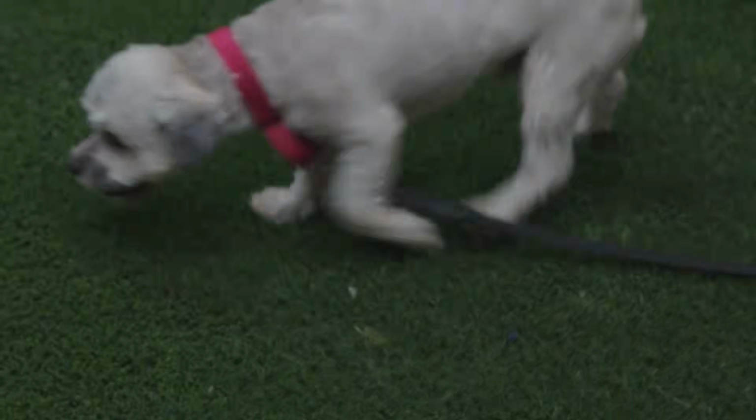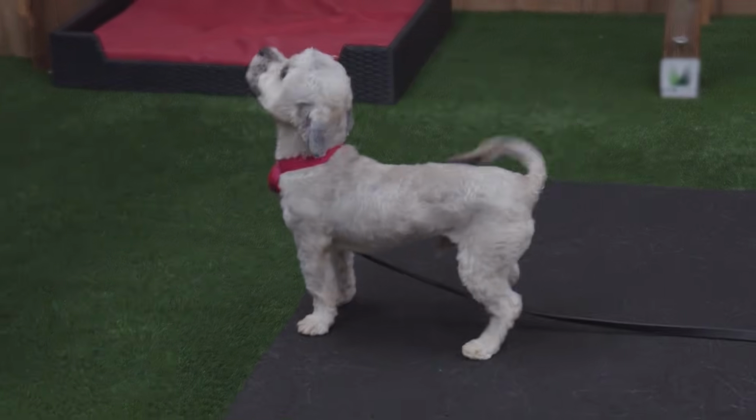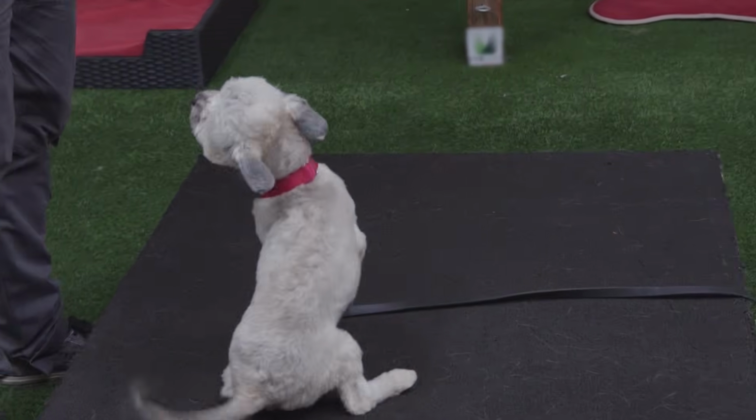Hey, off, that's an off. That will be the first thing I'm teaching you. A lot of times, people think it's cute when their puppy is jumping up on them. Little do they know, they form that bad habit of a dog jumping up. Before I train him to do anything, I'm gonna get this bad habit out of his system once and for all. Hang on.